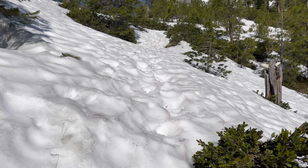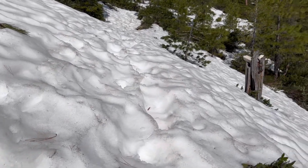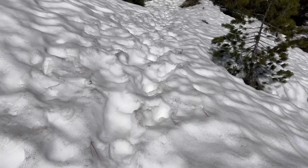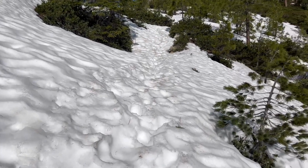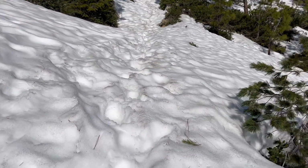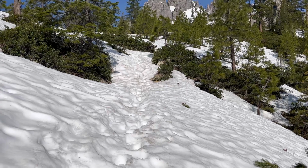Well, I've reached an elevation where I've got some snowbanks to traverse. Easy going. There are footsteps visible. Just be careful to plant that foot. All right. Stop videoing and start paying attention to footing.